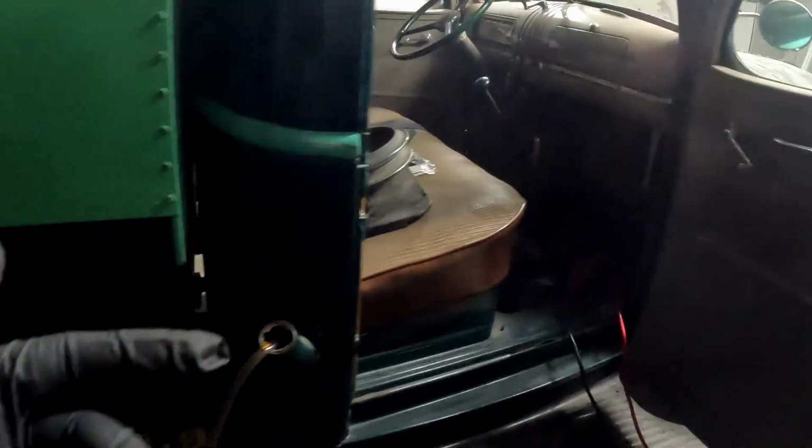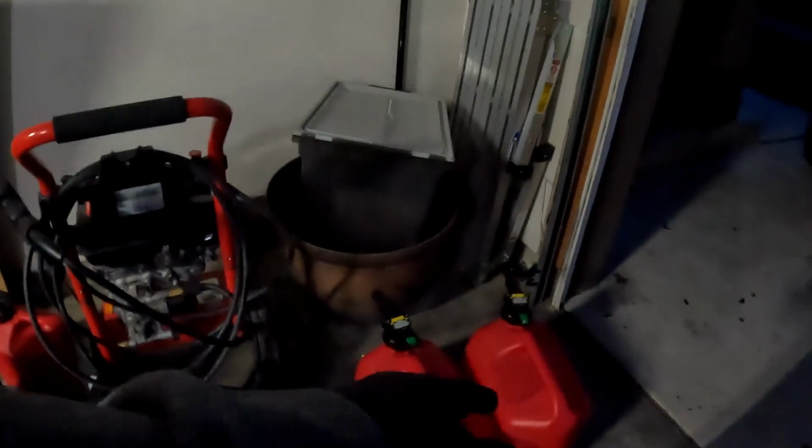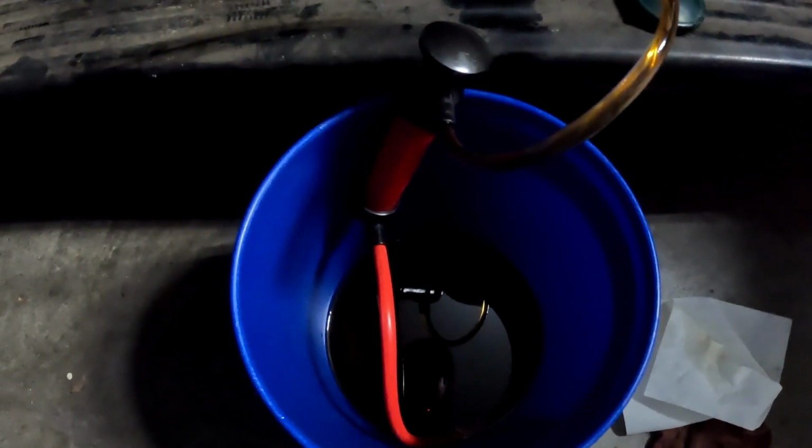Like I said, we are currently draining the fuel right now. This fuel's been sitting in here for 15 plus years. We have gotten it to fire up, but only off starting fluid. We want to get it to run by itself with good fresh fuel. We got 5 gallons of premium in that tank right there. Got to get this out. You can see this color is just atrocious. Oh my god. I hope that tank is just not full of rust.